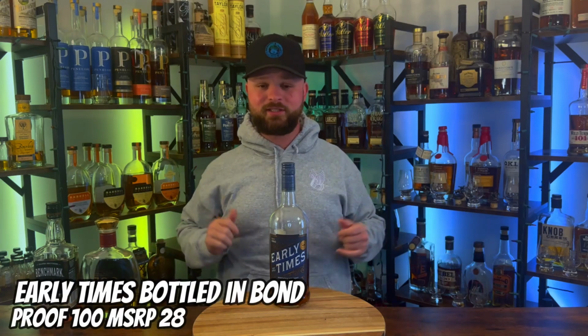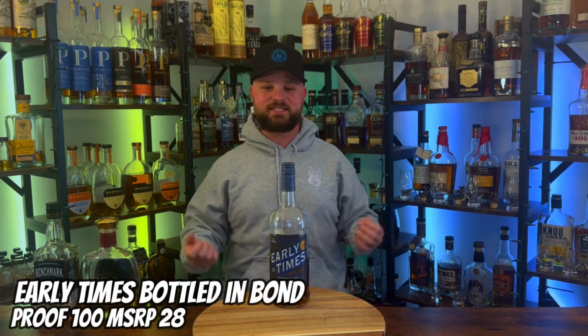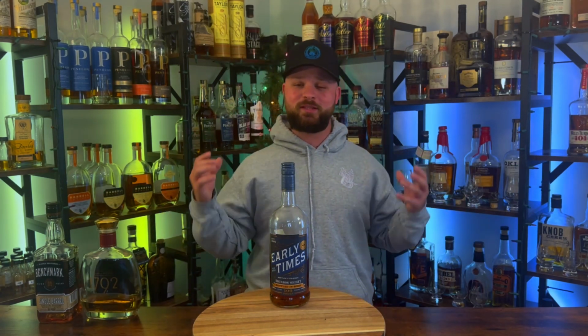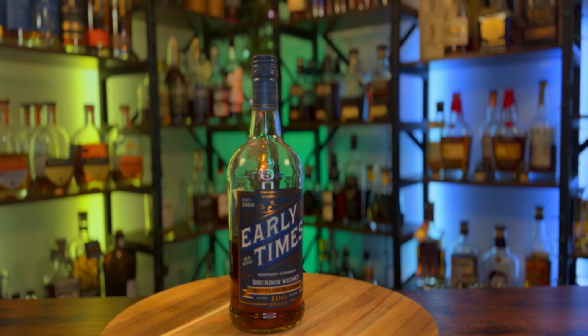Bottle number 3, we're jumping up a little bit in price as well. We're jumping up a little bit more in proof, and we're also jumping up in bottle size, so you're getting a little bit more bang for your buck with this bottle, and that bottle goes to Early Times Bottled in Bond. Now, this is the blue cap. This one is the Sazerac, and if you do see the Brown Forman ones with the black cap, I highly, highly recommend picking one of those up, because those, in my opinion, I have had a sample of that now, is a touch better than the Sazerac bottles.